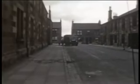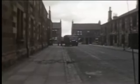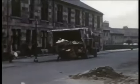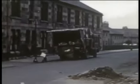Looking down Mary Street from Mill Road, Leslie Street's on the right with Cullen Park Terrace, farther down towards Calder Bridge. One of the side streets with the old type of bin carts in use then.